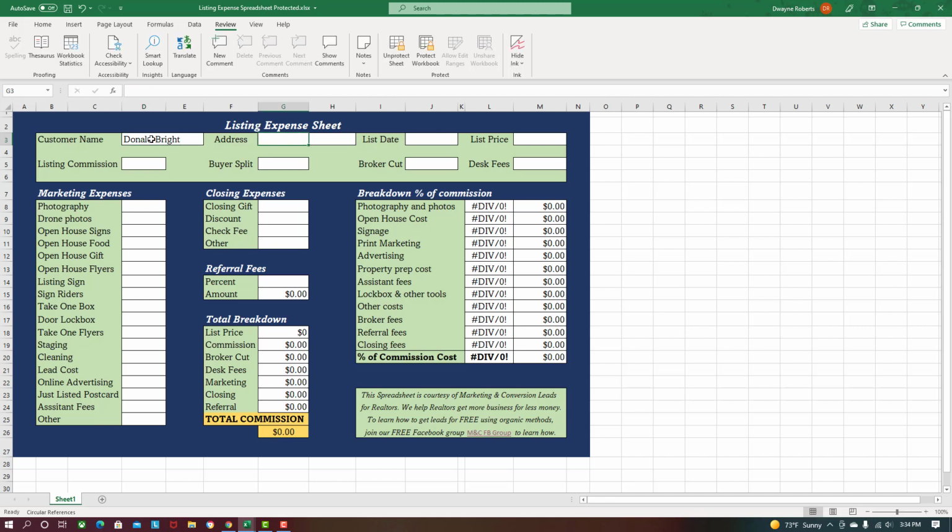Okay, and he lives at 1245 Florida Avenue, and he's going to list with us on November the 1st, '21. And we've already pulled comps, and we know that his house can sell for $450,000. And he has agreed to pay a 6% listing commission, and we're going to give the buyer 3%.